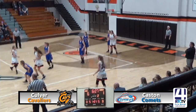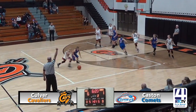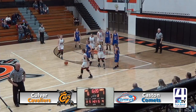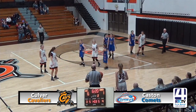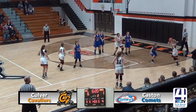All right, ball in bounds. Oh, that's going to be a foul, a blocking foul there on Aubrey. I believe that's her third, team fifth. Or her first, team fifth. She's number three. Too many numbers. All right, Culver ball in play.